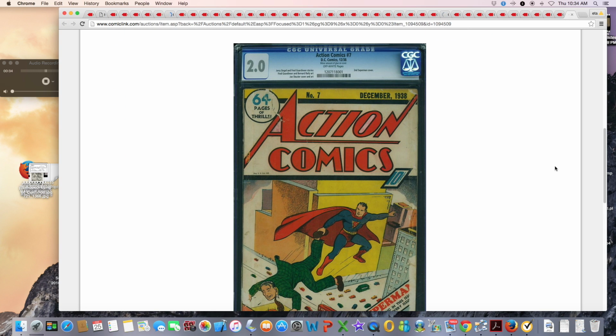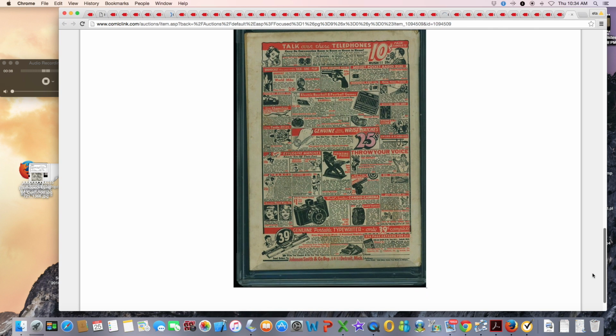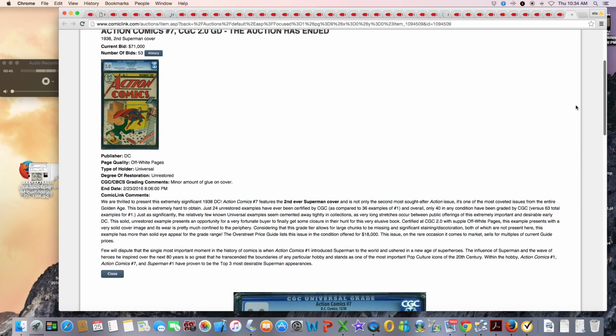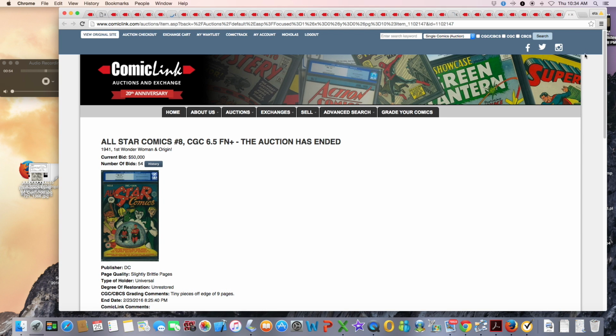71,000. Look at this baby. Nicely presented for a 2.0. And look at that, a back cover scan. I guess trying to get the maximum value for this book, a back cover scan is wise.